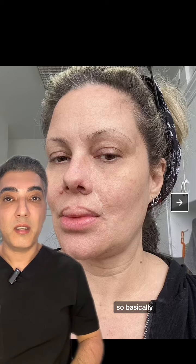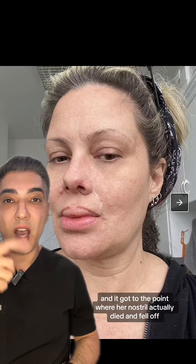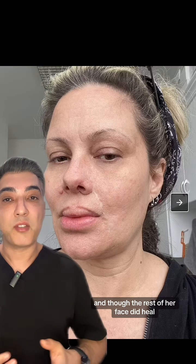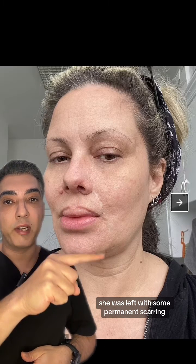So basically, she just had to wait it out, and it got to the point where her nostril actually died and fell off. And now she needs a prosthesis. And though the rest of her face did heal, as you can see, she was left with some permanent scarring.